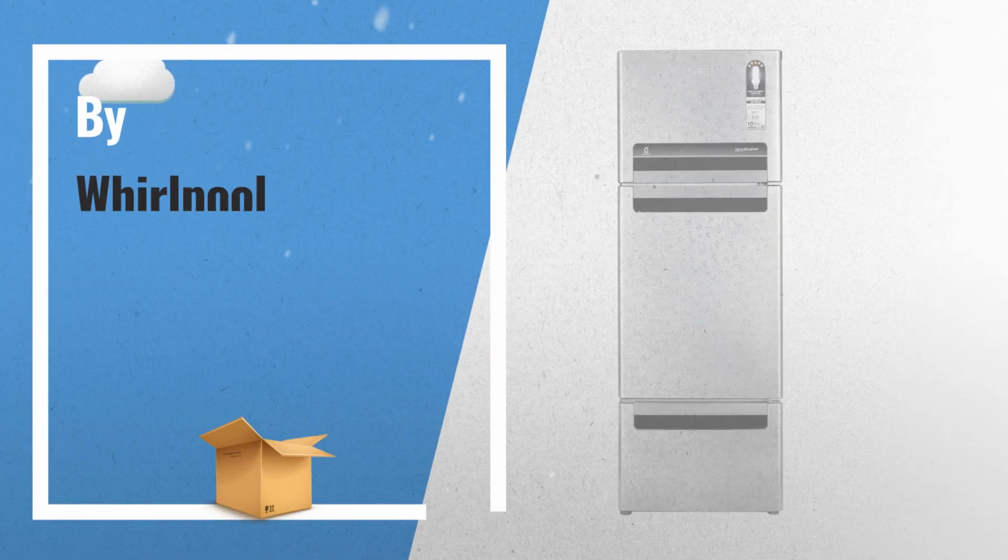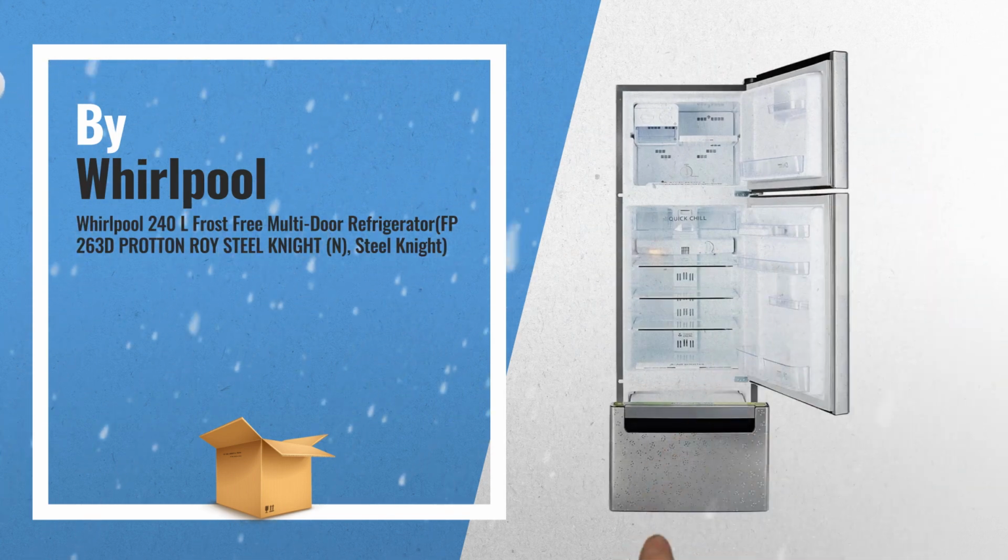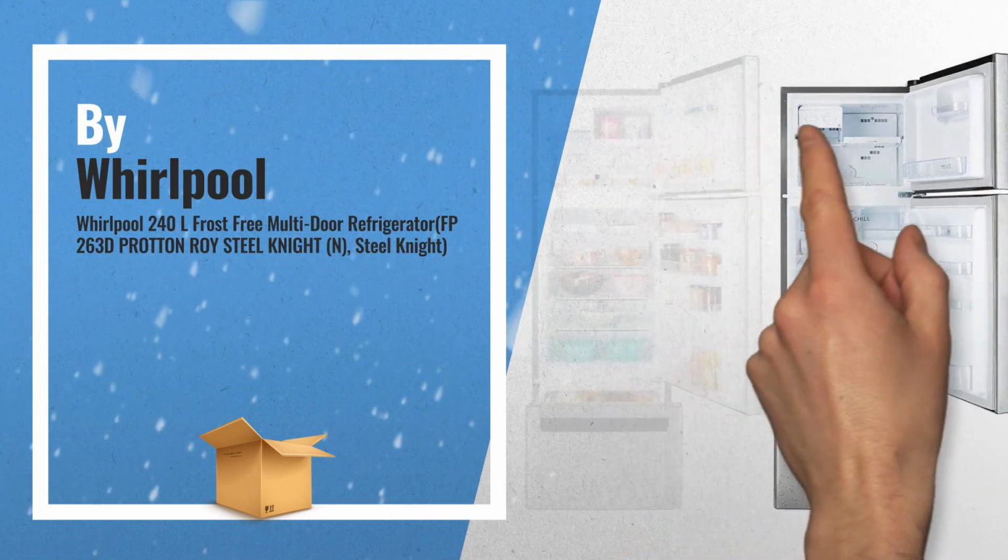Number 4. Whirlpool 240 liter, frost-free, multi-door refrigerator, Protton Steel Night model.